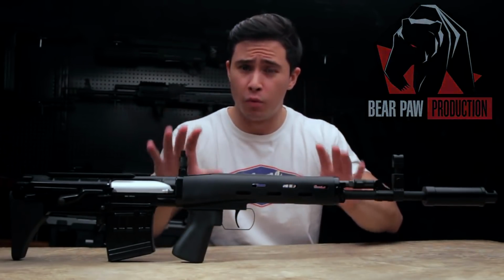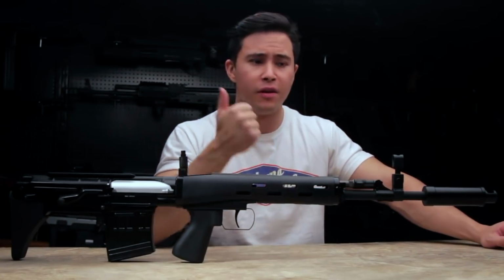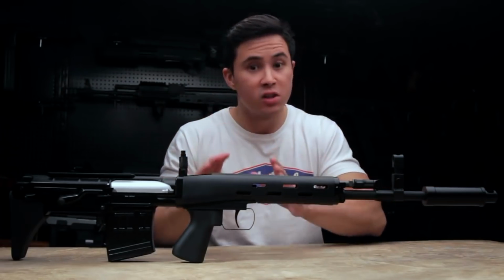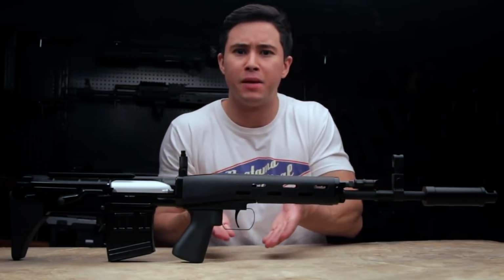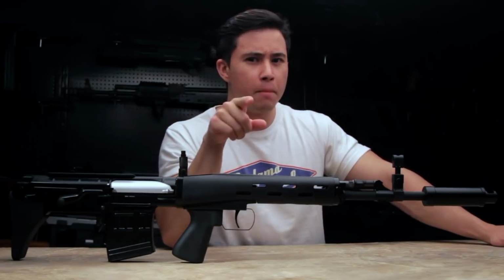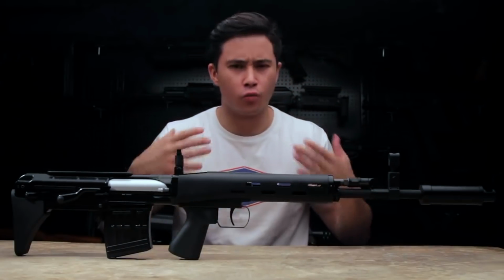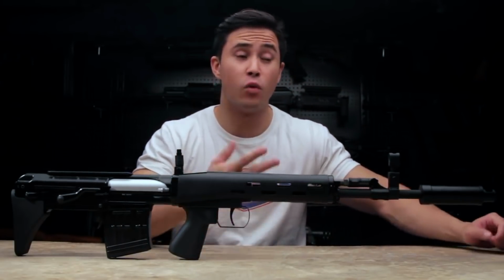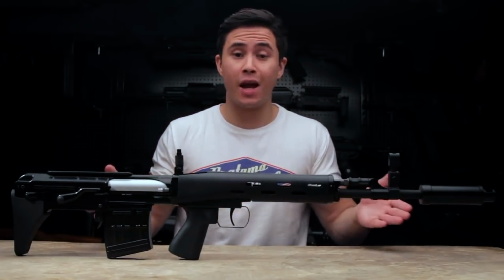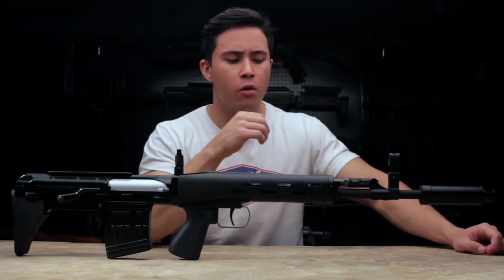The SVU is polished in a Russian kind of a way. It's the loudest gas blowback ever made. So loud that the gun comes with earplugs. Yes, super nice, interesting little gimmick they threw in there, but you're gonna need it. Take my word for it. While many companies like to play it safe and just release different variants of the M4, we applaud Bearpaw for sticking their necks out and trying to make this rather obscure Russian DMR something special for everybody.